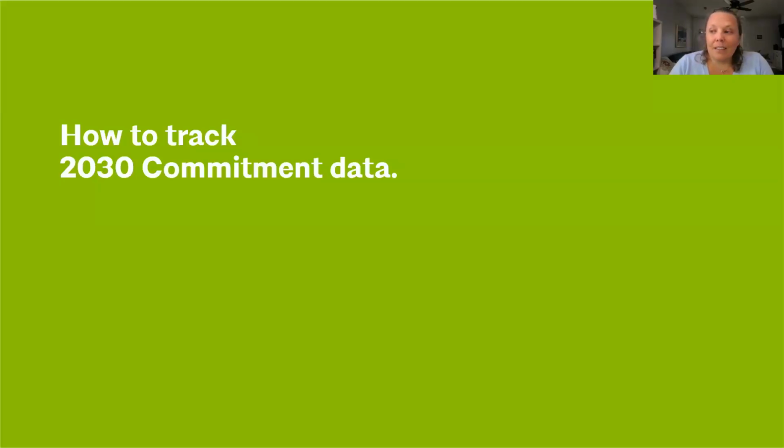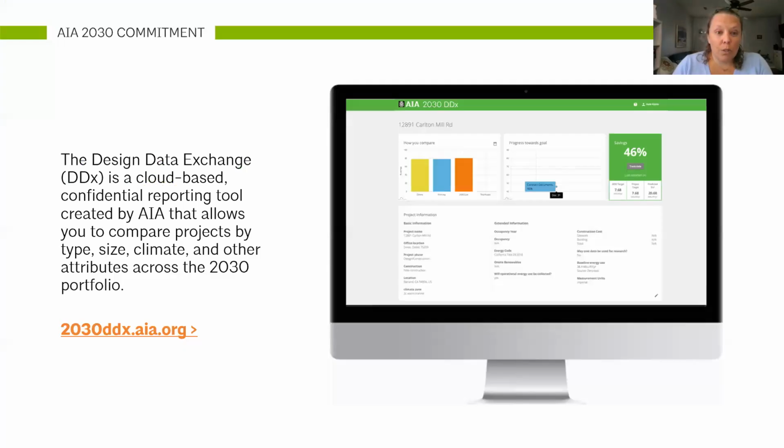And now we're going to talk a little bit about how to track 2030 commitment data, and we will do a live demo of the DDx after that. Most of you may know the Design Data Exchange is a cloud-based confidential reporting tool created by the AIA that allows you to compare projects by type, size, climate, and other attributes across the 2030 portfolio.